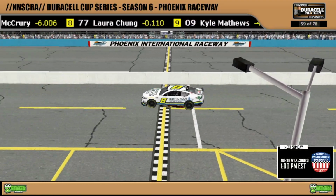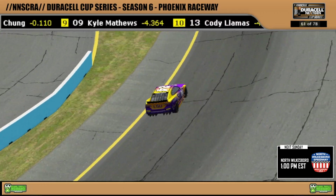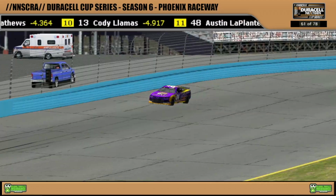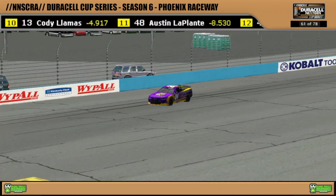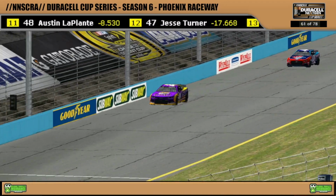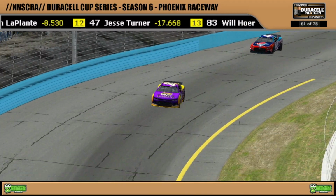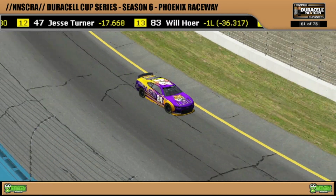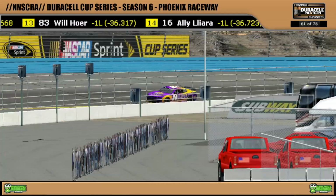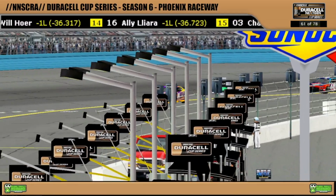Matt Haas has just completed his service from 6th place. We know he was one of the drivers that elected to stay out. There's Laura Chung just now leaving pit lane, but I think she might have had an extended stay on pit road. I think she's fallen a couple of laps down, having to repair that right side damage after getting into the wall following contact with Reese Banks. I think the 24 is coming in this time. 44 appears to be coming in as well.